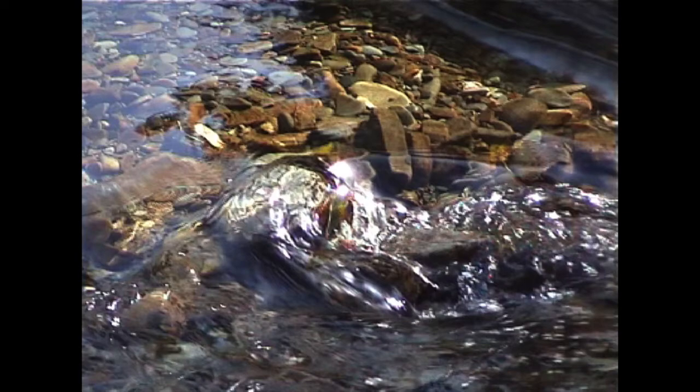That would be quite good for surfing. Look at those waves. They look a bit frothy, don't they? Yeah. Don't know where you'd end up if you surfed down there.